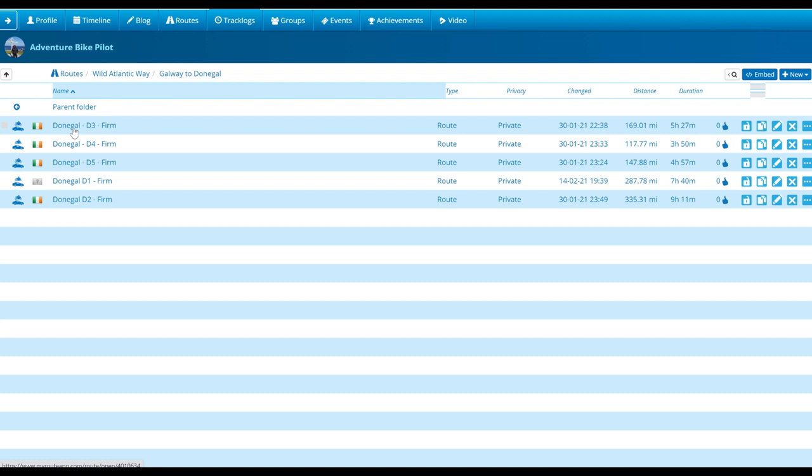So with that, we'll go in and have a look at each of the days. As I said, I've spread this out over about 5 or 6 days. I've broken it out so each route is one full day's riding. It's not sorted properly here, but basically D1 is day 1, then day 2, then day 3, day 4, day 5, and so on.